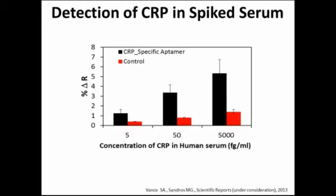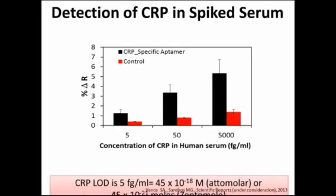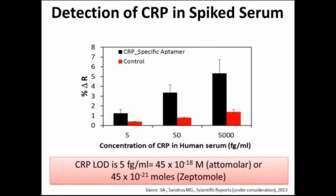Our future work will focus on extending our platform to detect a panel of biomarkers simultaneously with the level of sensitivity described here today. And we're very excited with this level of sensitivity because 5 femtograms per ml translates to 45 times 10 to the negative 18 molar, and that equals 45 times 10 to the negative 21 moles. So this platform shows that we can comfortably detect these biomarkers that are very important in cancer, cardiovascular diseases, and neurological disorders. And the challenge next for us is to extend this platform to look at a range of biomarkers that we can detect simultaneously to better enhance the diagnosis for patients.